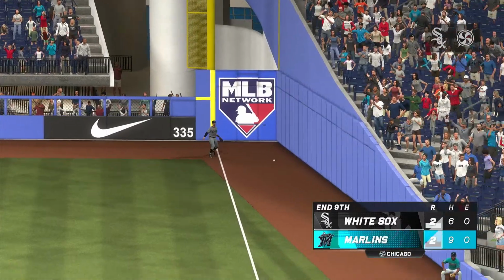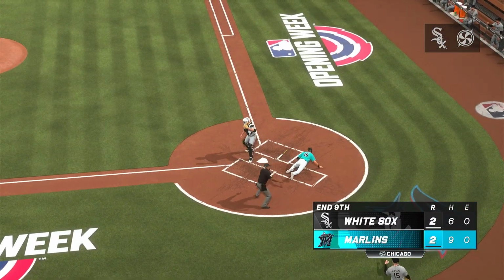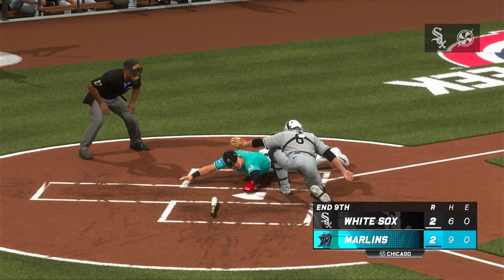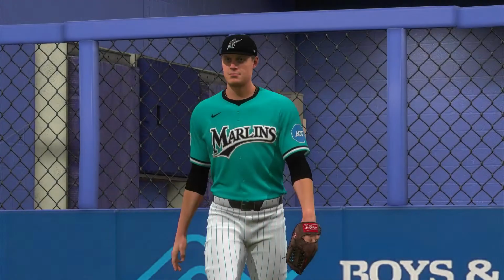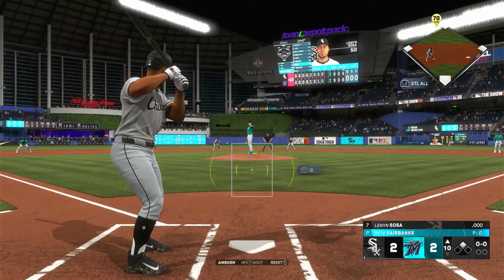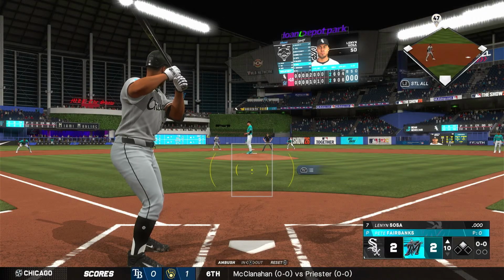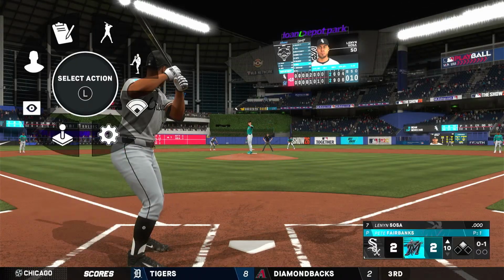You could hear the anticipation from the crowd, but a clutch defensive execution on the throw to the plate and a great tag by the catcher to cut down the winning run. Free baseball. Let's go. On to extra innings. So up now for Chicago, Lenny Sosa. He was late there, strike one.